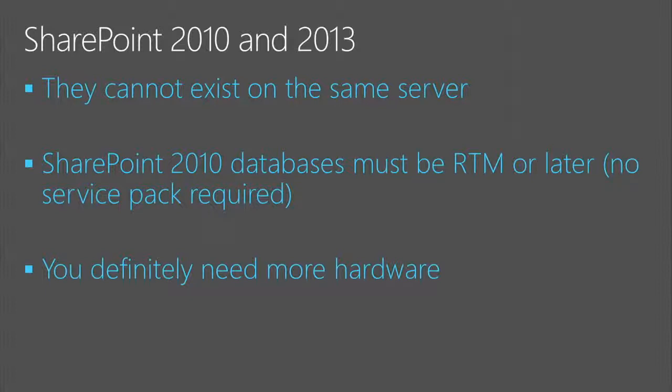It was. But speaking of hardware, without spending 2 hours on architecture, one of the things I would say here is that generally speaking, you need about twice as much hardware as you had for 2010 to run 2013. Now, that doesn't mean if you have 5 servers today, you absolutely have to have 10 servers tomorrow, but you need to look at how taxed those 5 servers are in 2010 and say, hey, if I double that amount of tax, do I need to go to 7 or 8 VMs to do things correctly?